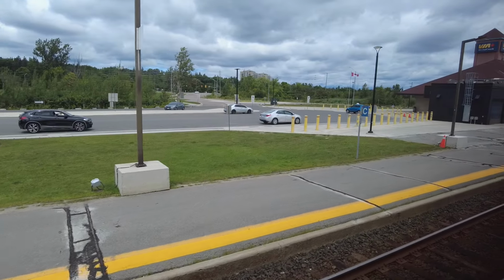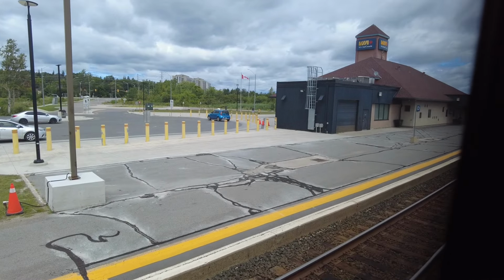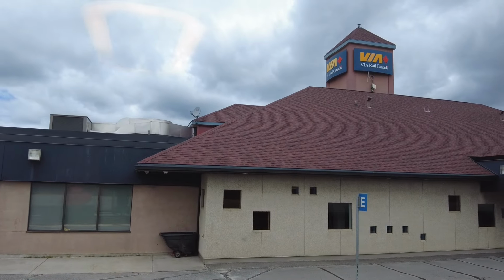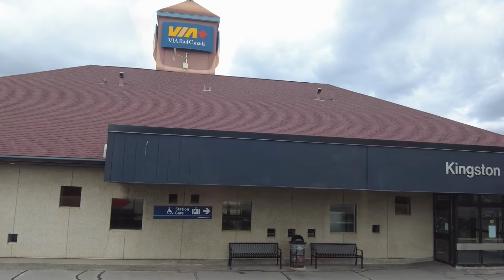We reach Kingston at 12:50, a city of 130,000 located roughly halfway between Toronto and Montreal, where Lake Ontario flows into the St. Lawrence. It is also the end of the Rideau Canal, which connects Lake Ontario with the Ottawa River.